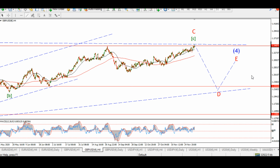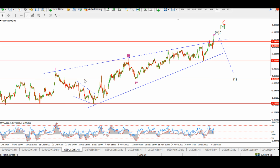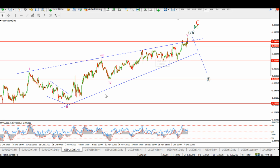Okay, so the triangle fourth wave is still in play, a possibility. Let's get into the hourly chart here. So we've got an ending diagonal. I think we've got a more clear ending diagonal here in cable than we do in euro dollar. But we've got a wave 1, 2, 3 waves up in wave 3, 3 waves down in wave 4, and then this complete mash for wave 5. But you can still call it a 3-wave move if you call this an internal B wave.